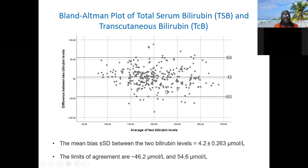So the bilirubin, look at it. The average is plotted along the horizontal, while the difference is plotted along the vertical. Of course, if there's no difference in the measurement, you expect the difference to be 0. If throughout they have the same value, the difference should be 0. When you plot it, there will be some differences. Here we have two methods: total serum bilirubin and transcutaneous bilirubin. For a particular person, total serum bilirubin may be higher than the transcutaneous. For another person, transcutaneous may be higher than total bilirubin.